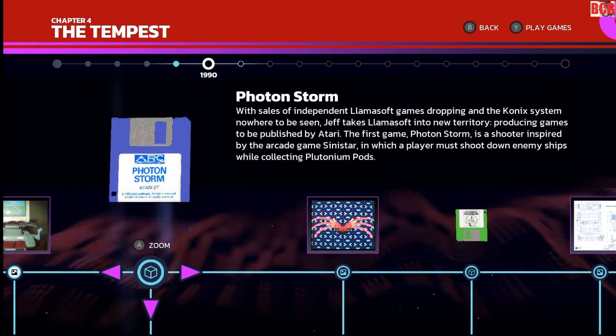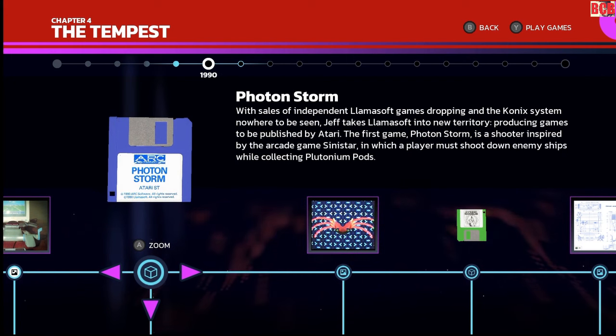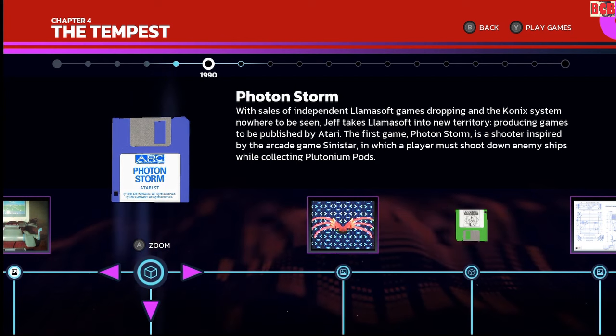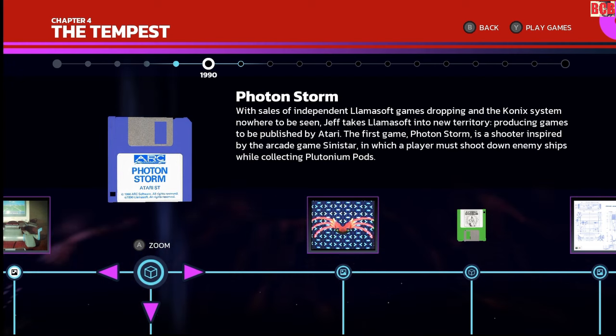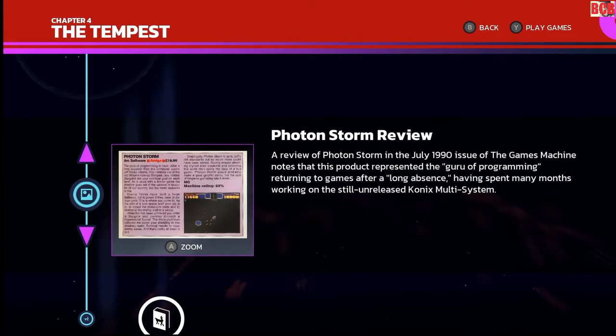So let's go on over here. Photon Storm. While sales of independent Llamasoft games were dropping and the Konix system was nowhere to be seen, Jeff takes Llamasoft into new territory, producing games to be published by Atari. The first game, Photon Storm, is a shooter inspired by Sinistar, actually, which is cool.